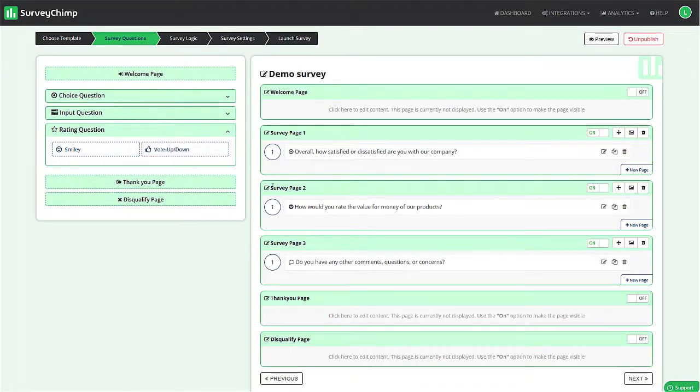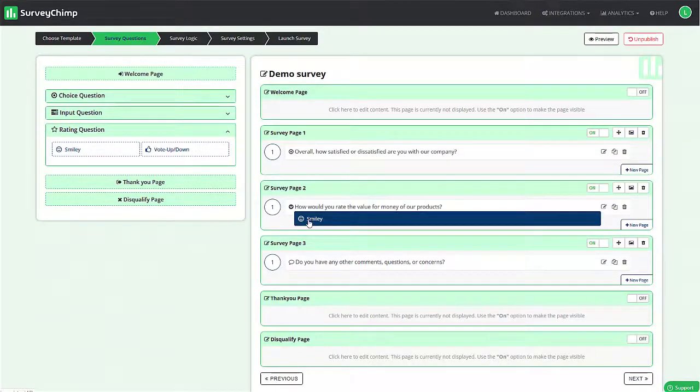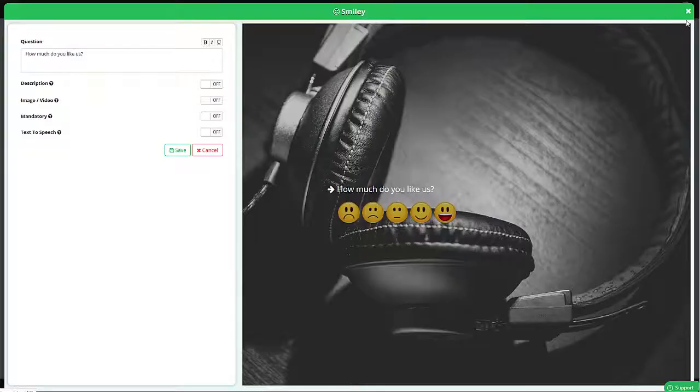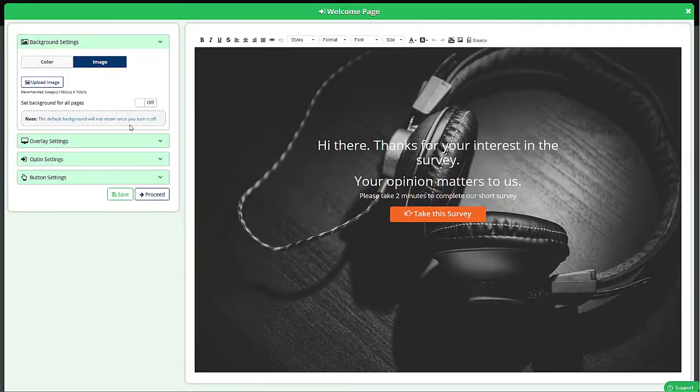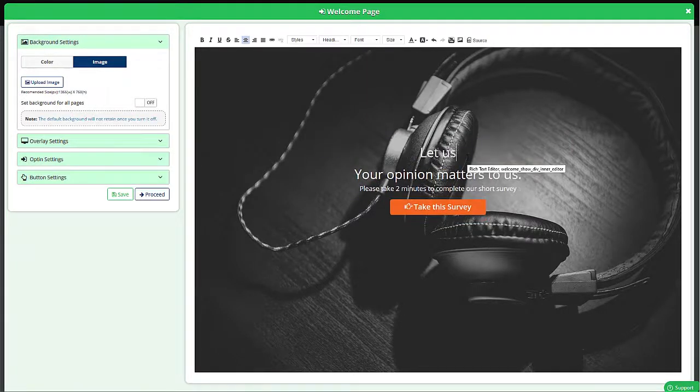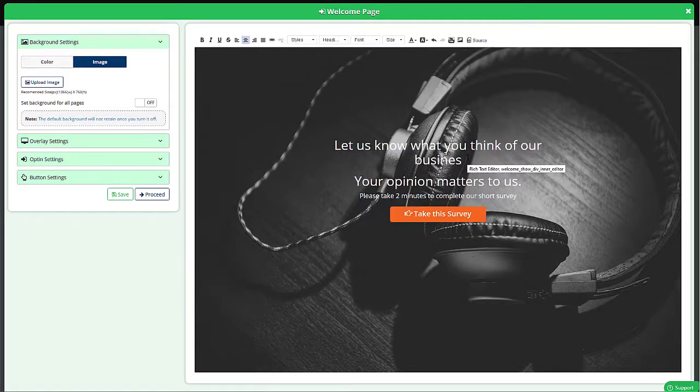So I'm going to add an extra question to page 2. I'm going to drag smiley over here, and we're going to come to the edit for that in a second. Now, first thing in creating your survey is the welcome page. You can turn this off and on, and we're going to use a few different examples. I'm going to turn it on and click here to edit the content. The content has this visual editor, so we'll say, let us know what you think of our business. So we pretend this is for like a restaurant, and you can customize all this stuff here, the text, the colors and everything.